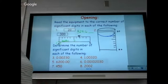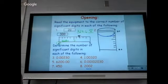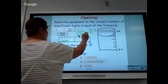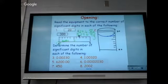What do you think? 8. Okay, I think 8's a good answer. Anybody think it's something else? If you thought it was a 9, then you put a 9. 324.69. And these would have grams on them today because it's a triple beam balance. They're going to be masses.